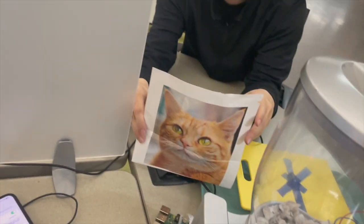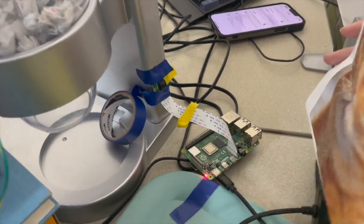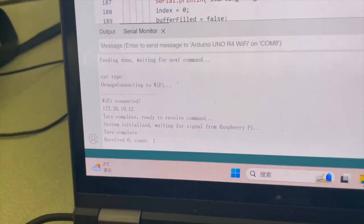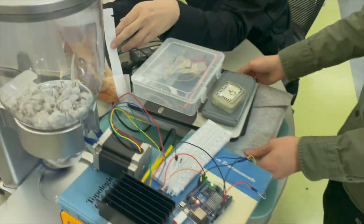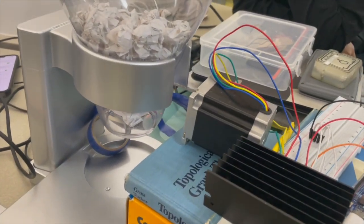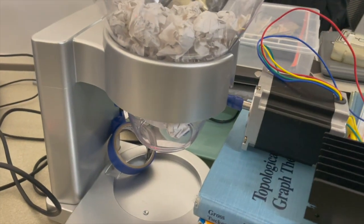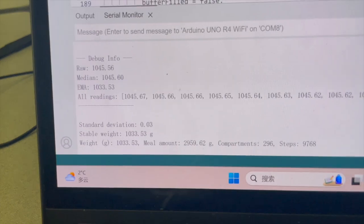When a pet approaches PetPal, a motion detection algorithm triggers the camera. The system uses YOLO-V8 to detect the animal, and an AI model to identify its breed. Next, the pet steps onto a weight sensing platform. The system measures its body weight, calculates the appropriate food portion based on a nutrition formula, and then activates the motor to dispense the exact amount of food. After feeding, a message is automatically sent to the owner, including the pet's weight, the grams of food dispensed, and the current time. Smart, personalized, and fully autonomous.